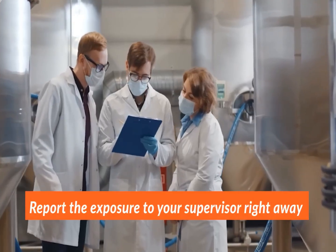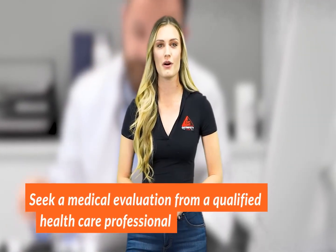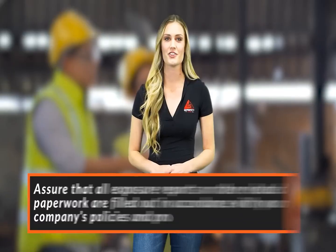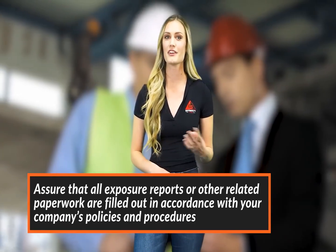Remember to also report the exposure to your supervisor right away, though if medical attention is needed first due to serious injuries due to any puncture or cuts, then seek medical help first. Make sure to seek a medical evaluation from a qualified healthcare professional, as post-exposure treatment may be recommended and should be started as soon as possible. Assure that all exposure reports or other related paperwork are filled out in accordance with your company's policies and procedures.